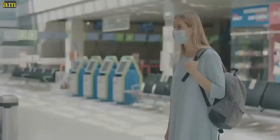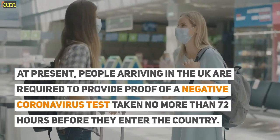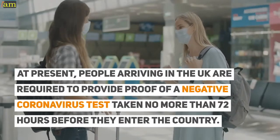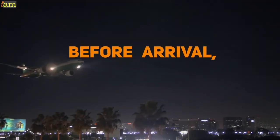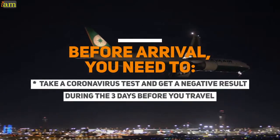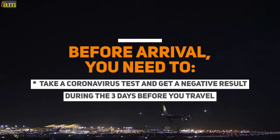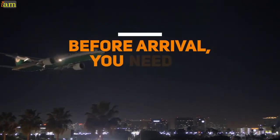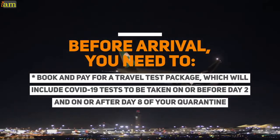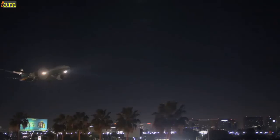to 14 days. At present, people arriving in the UK are required to provide proof of a negative coronavirus test taken no more than 72 hours before they enter the country. Before arrival on the 15th of February, you need to take a coronavirus test and get a negative result during the 3 days before you travel. Book and pay for a travel test package, which will include COVID-19 tests to be taken on or before day 2 and on or after day 8 of your quarantine.